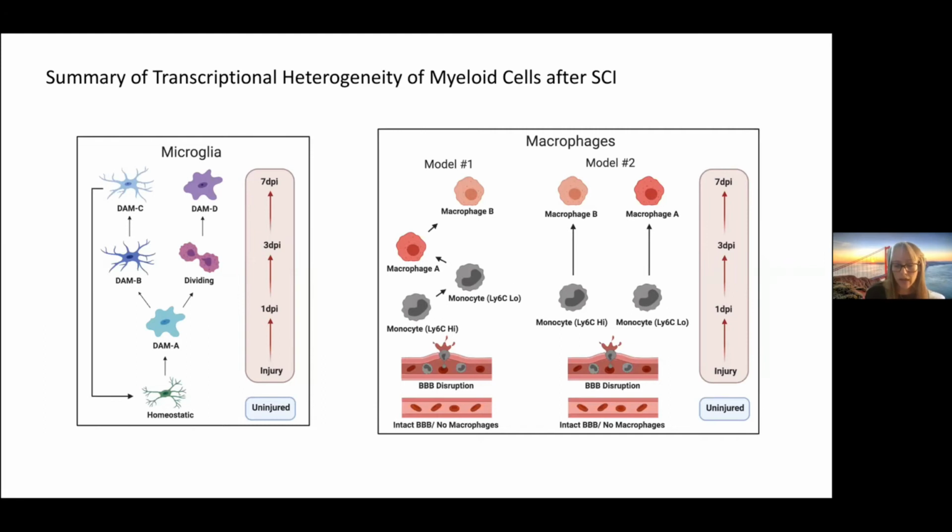Something that could also be happening is that these two monocyte populations are independent of each other. So rather than a differentiation from one state to the next, they come in both as one Ly6C high and one Ly6C low. Then based on the shared differentially expressed genes, the Ly6C high population would go into the macrophage B mature state, and the Ly6C low would go into the macrophage A as time progresses. Again, this is just based on the transcriptional profiles that we had, but this is something that we're interested in confirming further down the line.